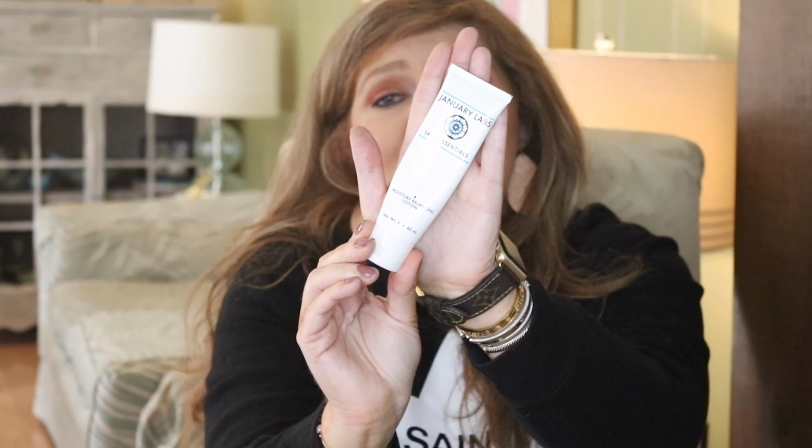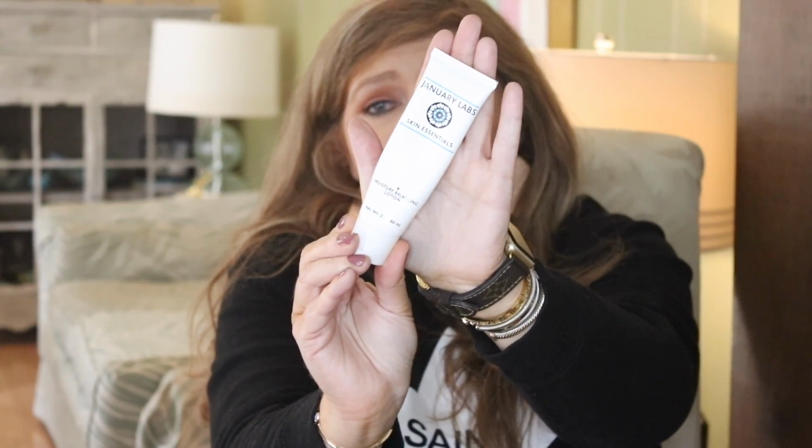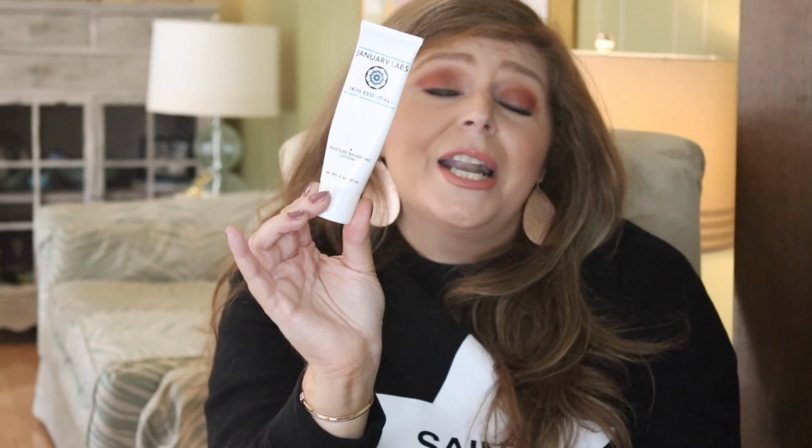The second moisturizer that I reach for a lot during the day is the January Labs Skin Essential Moisture Balancing Lotion. And I absolutely love this moisturizer. This moisturizer was sent to me by a dear friend that I met on Instagram, Beauty in the Mountains, Marissa. I had said I wanted to try this moisturizer, and she said, well, I have one, and she sent it to me. It's so sweet of her, and I love it.